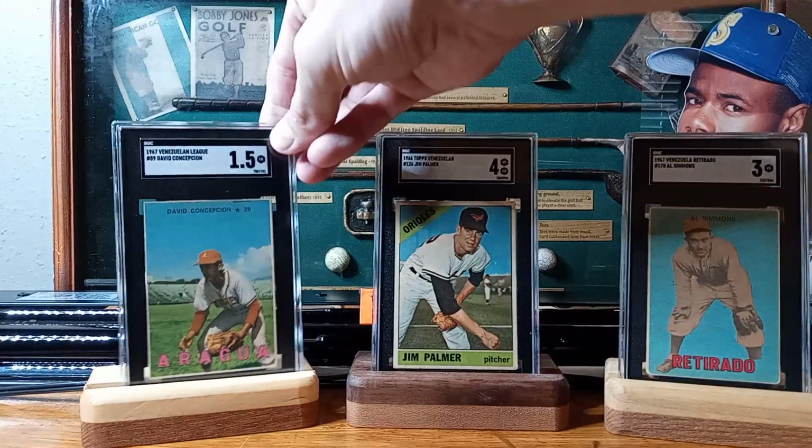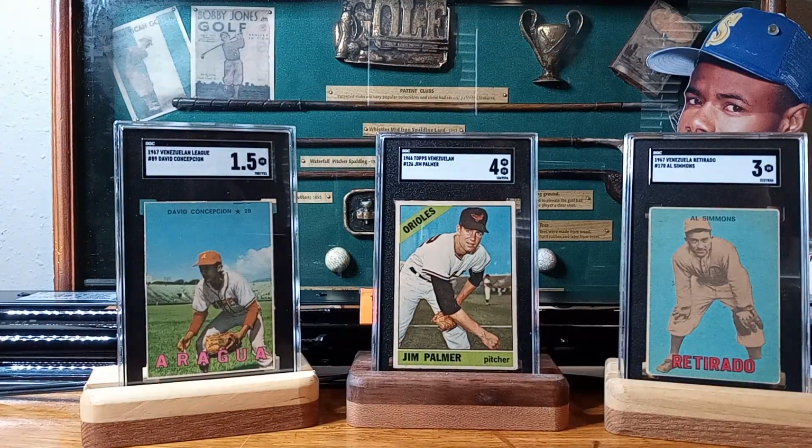But man, that card I've been watching forever finally got down to a price that I was extremely comfortable with, and I went for it. And wow, now that it's slabbed up. Anyway, I don't know. Reach out if anybody wants to reach out. We can talk for sure.